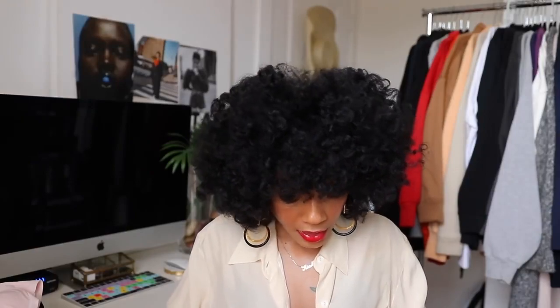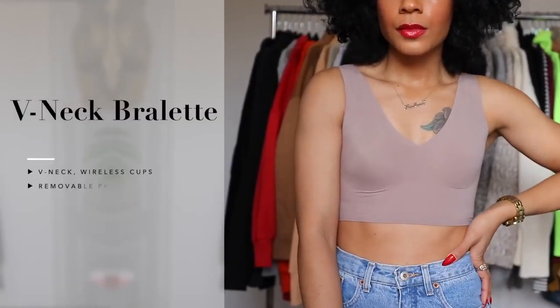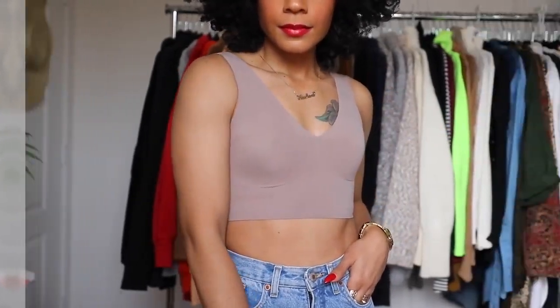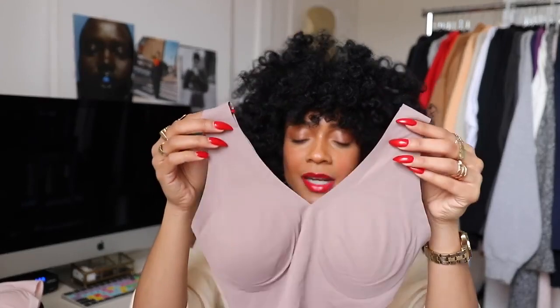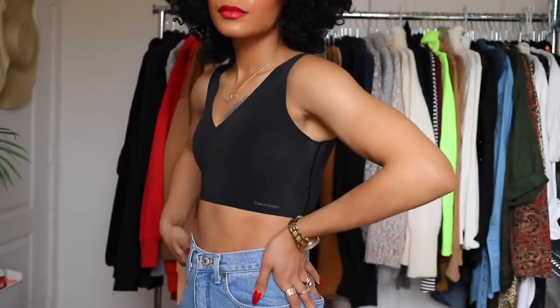And lastly, for bras, we have the V-neck bralettes. Once again, nice seamless lines, super comfortable, wire free. Padding is removable, and I just love this color. I'm here for neutrals, you guys know that. I got it in a taupey nude color, and then I also have it in black as well. Once again, this is another piece that I feel like you can wear as a top, or of course underneath your clothes as well.